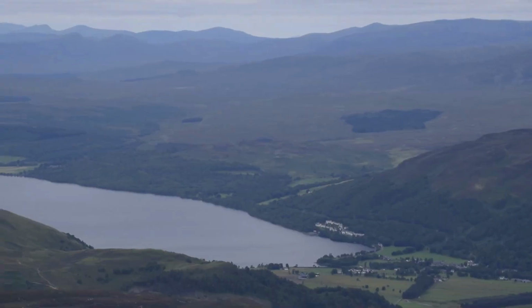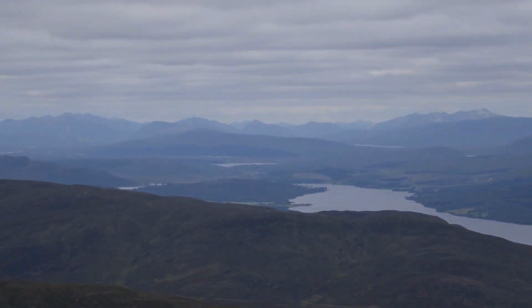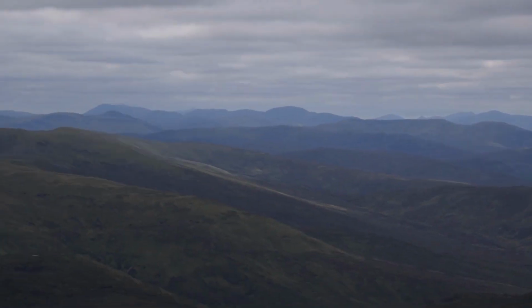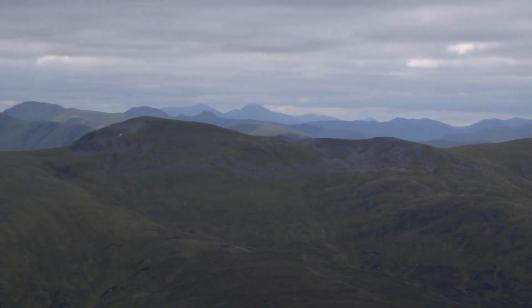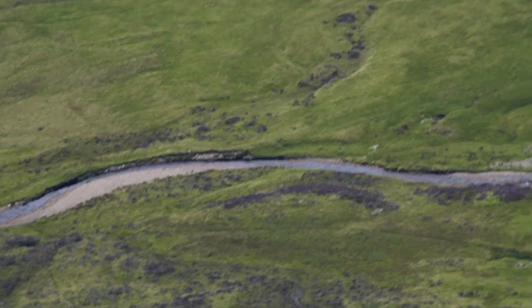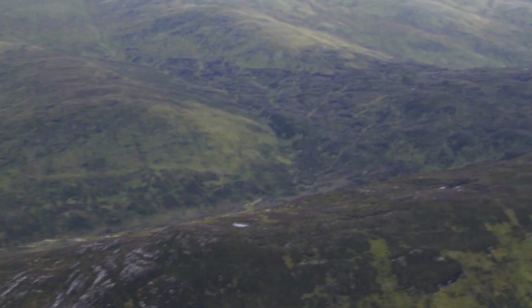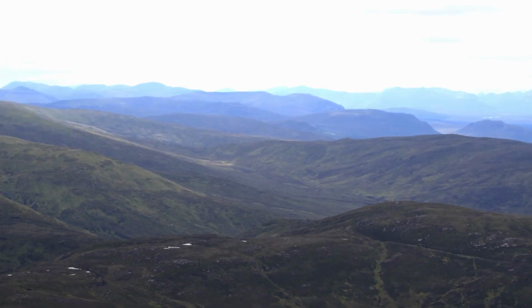It's quite surprising how little wind there is up here, considering how windy it was on the way up. So let's check out some of these views. You can see very, very far. And it's one of the paths that you could go along and just follow, way through those hills. I wonder where that leads to.